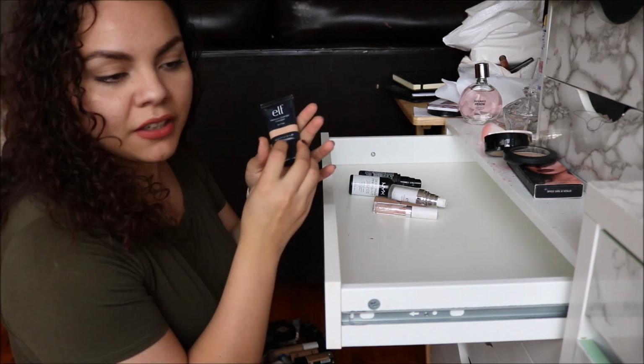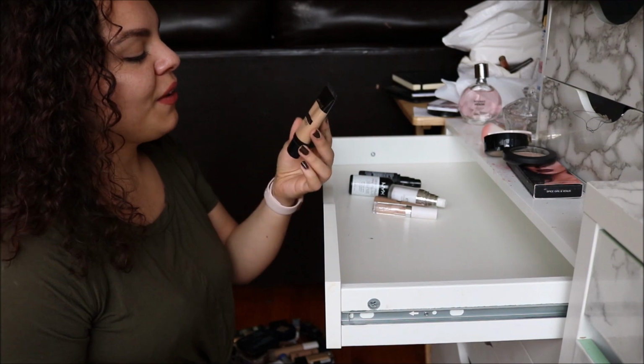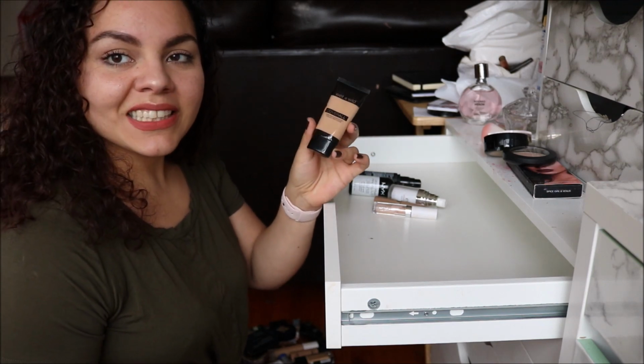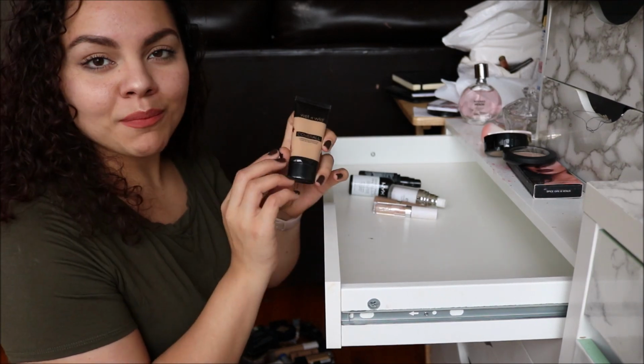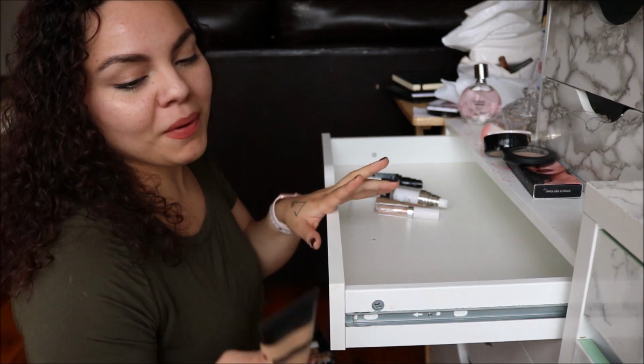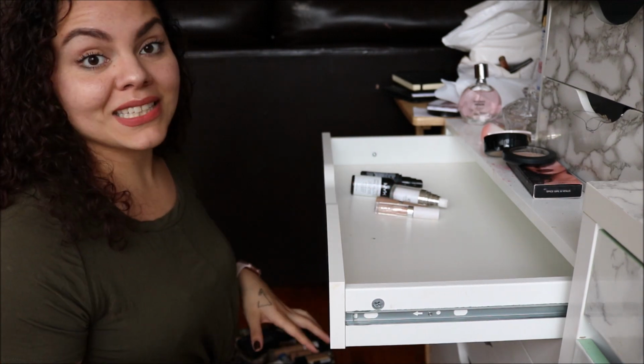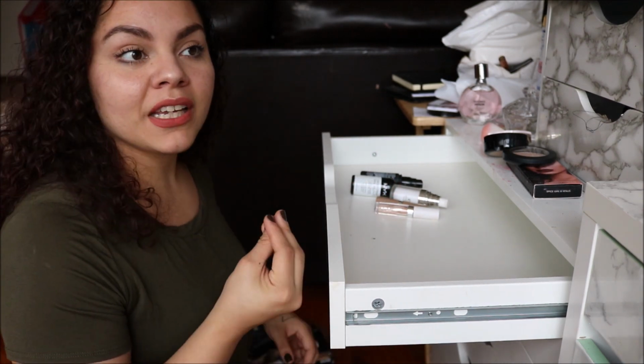Maximum Coverage Concealer from e.l.f. Do not like this. Wet n Wild Coverall Cream Foundation. So this is not their hugely hyped up one, but it's really good. If you can find your shade, definitely pick it up. I would buy this again, by the way, but I know I've had that for super long and it's almost empty anyways. It's very hydrating.